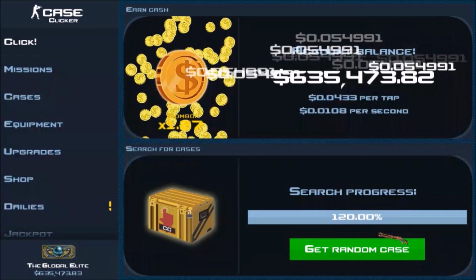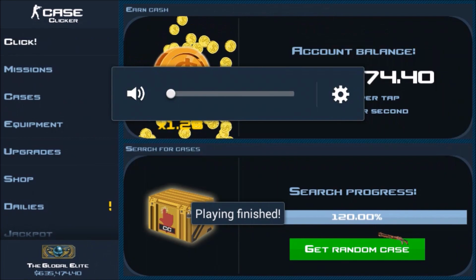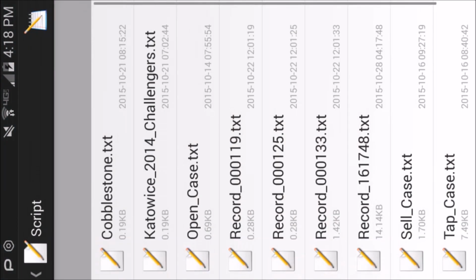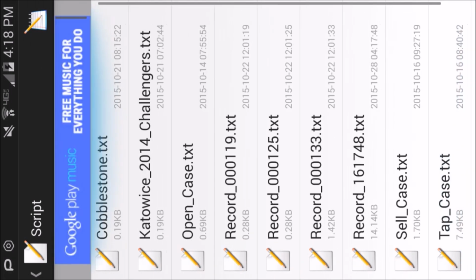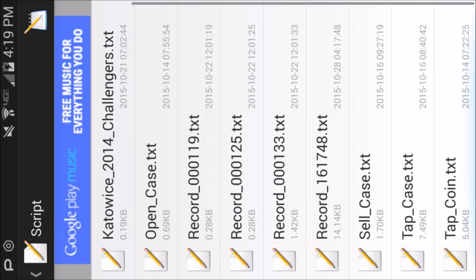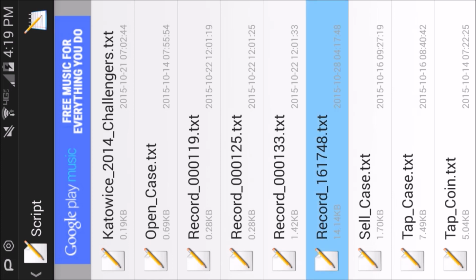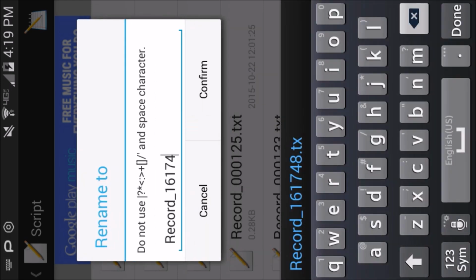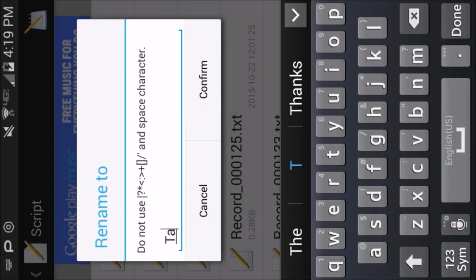And now I'll show you how to rename everything. So you go here, back to the Hiro Macro, come here. As you can see, I have ones made for Case Clicker, like that's to get the iBuyPower, cobblestone cases, sell case, tap case, and tap coin. As you can see, I just made this one right here. So you hold it down, rename, and make it whatever you want, really. Tap coin. Boom. That's what it's called now.